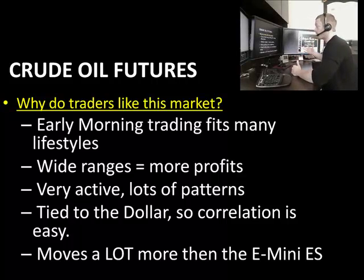So a lot of people that are coming from a market like maybe the S&P, they've tried trading in the past, and they start learning how to trade crude oil futures, the first thing they notice is, wow, this moves a whole lot more than the E-mini S&P. So it's a great market to know, guys.